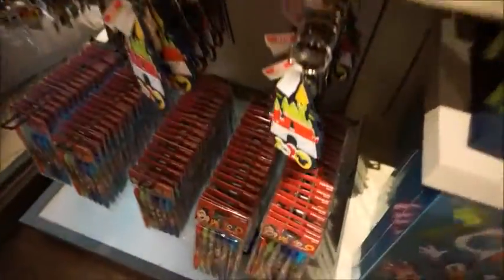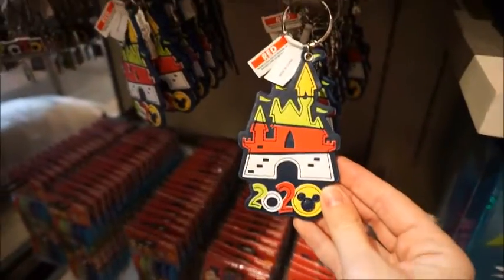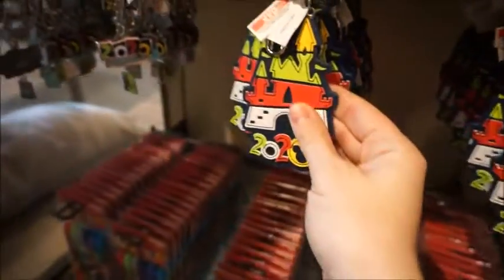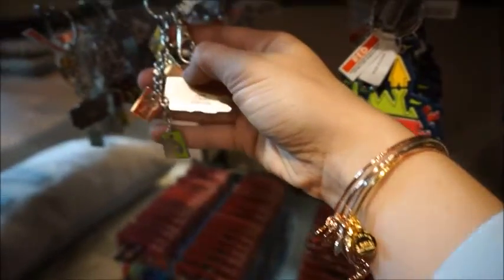And let me get on the ground first. The Chatskis. They've got a six-pack of pens, and that is $17.99. We've got a couple of different keychains. These are marked red, so we'll have to figure out how much that is. But this one's cool because it's kind of like a patch. And then you have a more dangle element one with the different park icons.